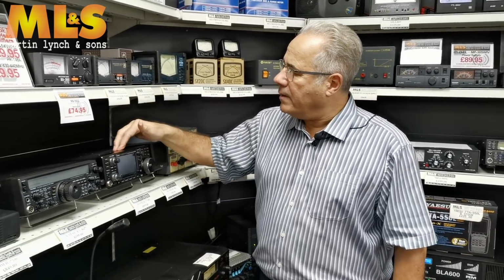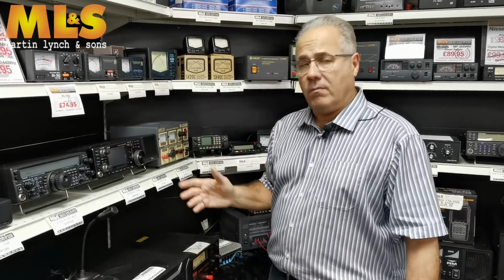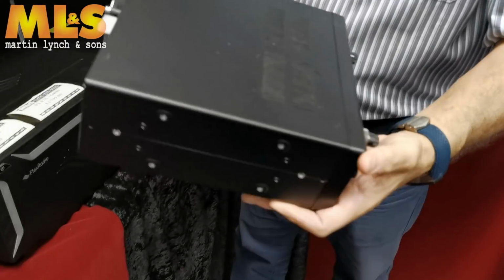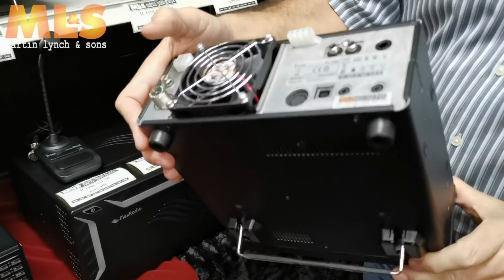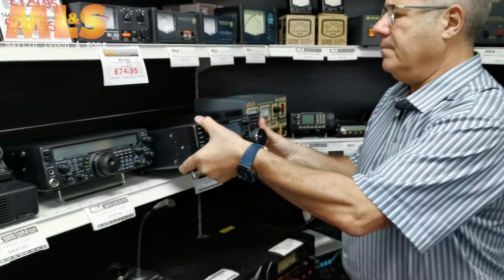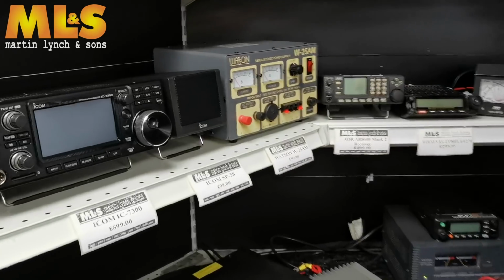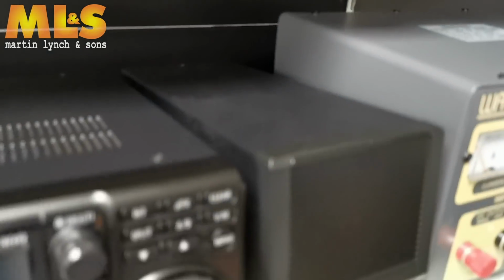So this one's one owner. I think this one's still got 1 year's warranty left on it from ICOM, from the factory, or rather from ICOM UK. £899. And again, if I pull this off, is that new or is that used? That again is in just incredible condition. So £200-300 saving. Next to it is the little ICOM SP38. They're £158 retail, again like new, £99.